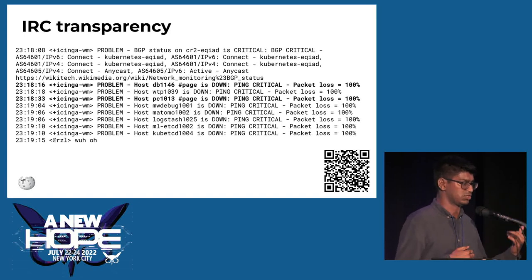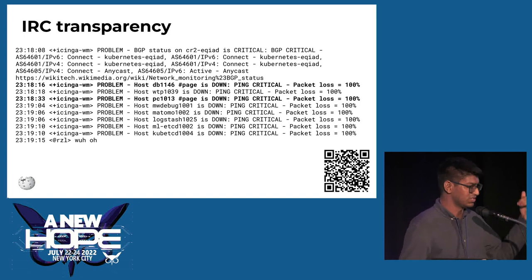And both of those are database servers. That's why they triggered pages. And then at the very bottom, you can see Reuven going, uh-oh, because he's been paged, and within a minute, he's on IRC being like, why are all these servers disappearing?